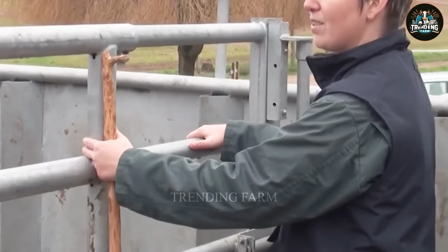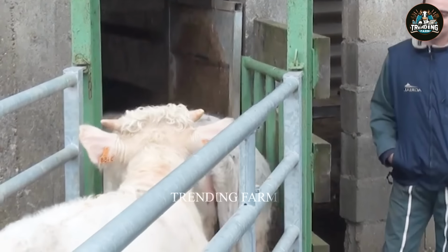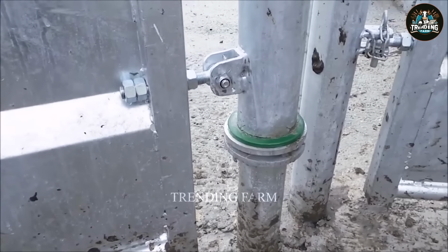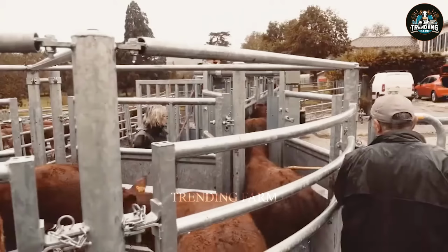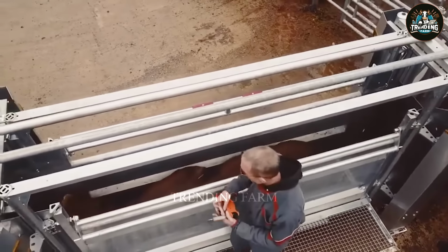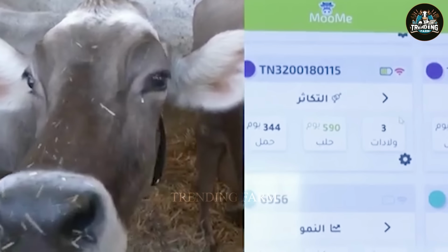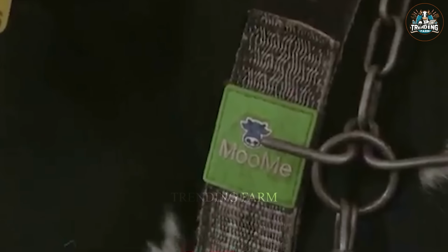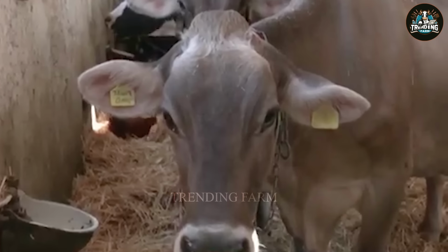Additionally, automatic scales are used to monitor cows' weight with precision, measuring fluctuations as small as 1 pound, enabling farmers to detect early signs of health issues or adjust feeding regimens accordingly. Furthermore, wearable sensors and smart collars track each cow's movement, activity levels, and milk production, with some systems monitoring up to 300 cows simultaneously.